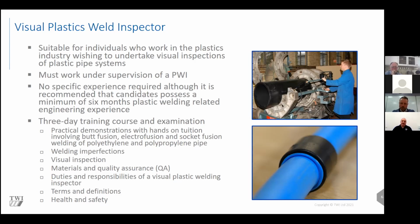The visual inspection side of it is they're looking at the problems. They can look at each other's welds. They can look at welds that have been pre-manufactured in the lab to try and find the problems and try and understand what can cause it. We look at the materials and quality assurance. So basically, we're looking at helping them understand the types of materials that they're going to be using and the pitfalls of using one against another, and all the paperwork around that.